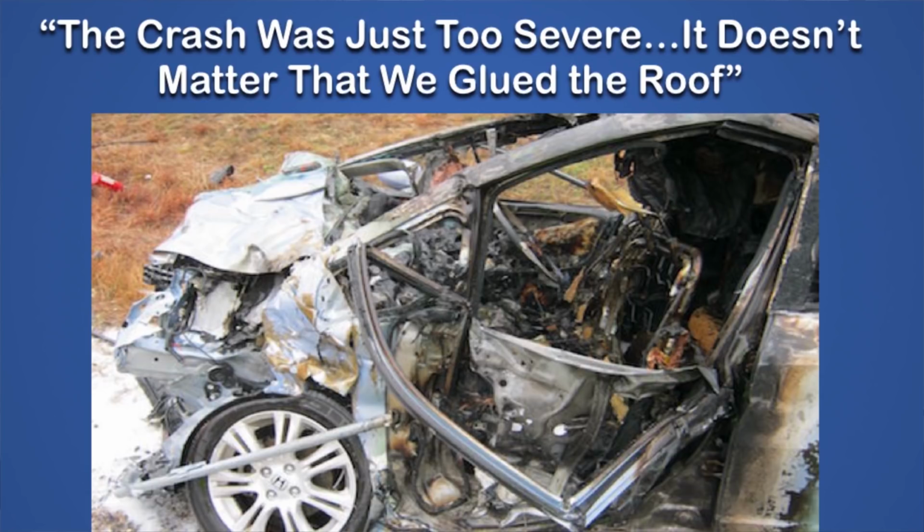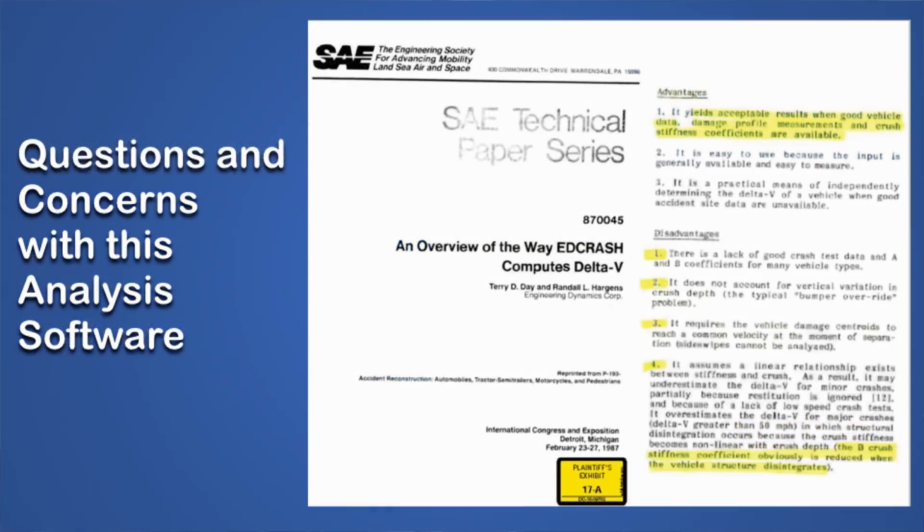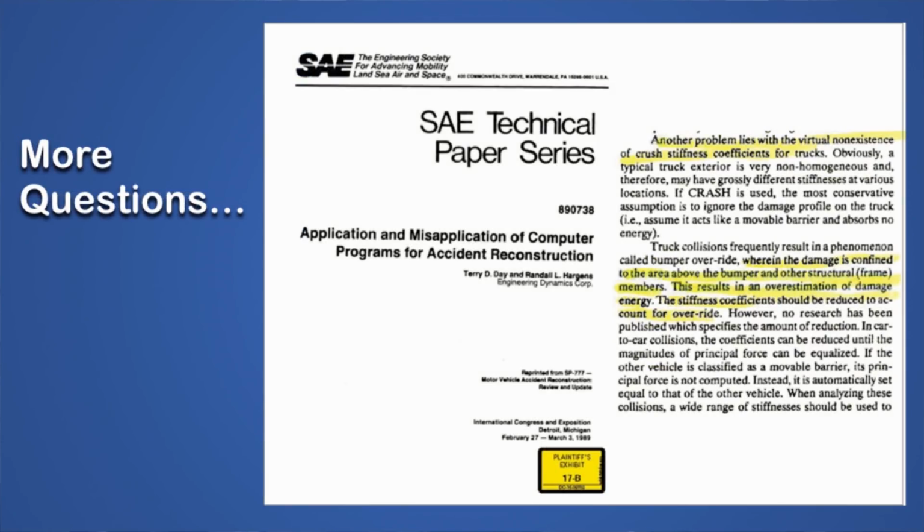He used this EdCrash program, and that's fine and dandy. It's a good program. But we kept finding all these papers that basically said, you can't use EdCrash on an impact like this because it overestimates delta V. You mean like juices up delta V? Like an accident reconstruction on steroids? And we found paper after paper after paper that this computer program wasn't worth a shit on overrides, which is what we had.